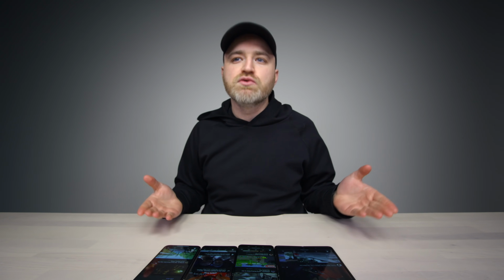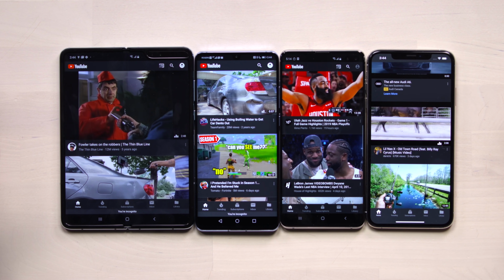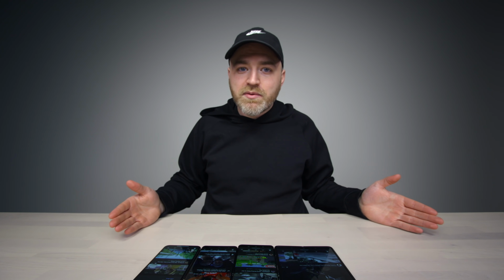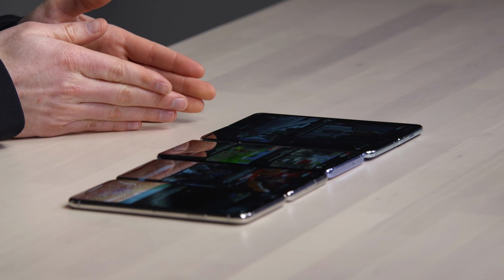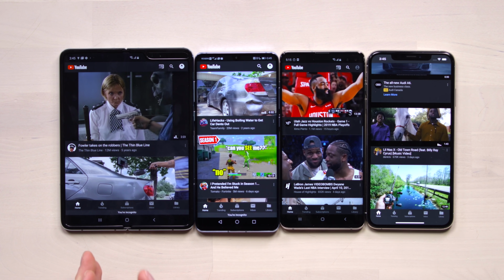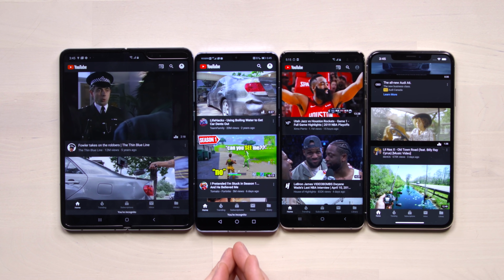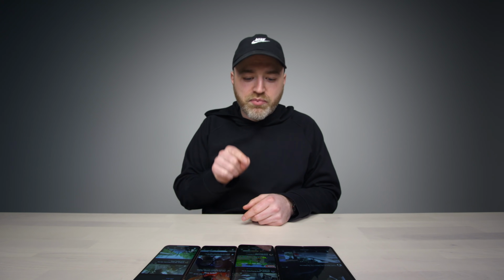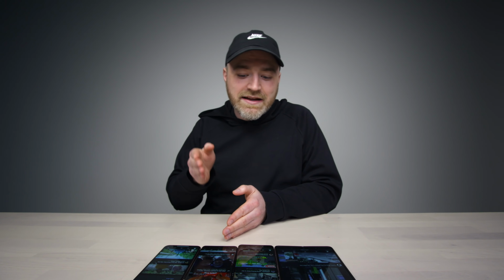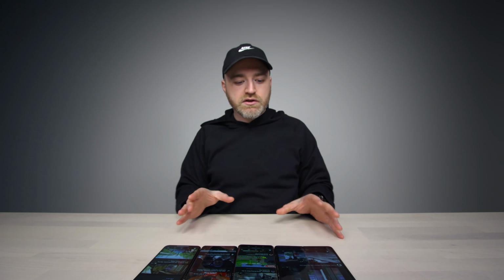And for me, this is kind of useful. I feel like just putting these devices together, booting up YouTube, you can kind of get a sense for how the Fold stacks up against these other phones. This on the far left is the brand new Galaxy Fold, folded out. It's on the YouTube home feed right now. Next to that, you have the current phone that I'm using. That's the P30 Pro. Next to that, that's the latest, a Galaxy S10 Plus. And then on the far right, iPhone XS Max. And they're all on the YouTube home feed.